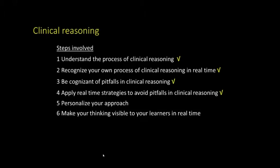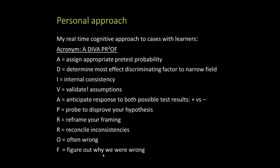This is my personalized approach to cases and to discussing cases with residents. And I made an acronym. I call it a Diva Prof. Okay? I'm not a Diva Prof, but I thought it was a catchy phrase.